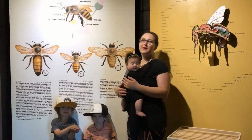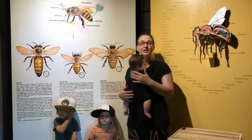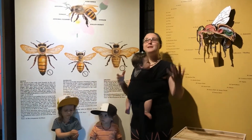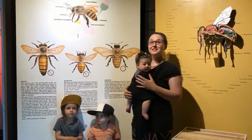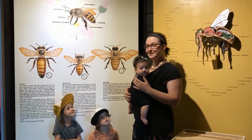So here at the museum we have lots of different displays. We have stuff about how bees make beeswax, about pollination, about what the bees do in their hives throughout the year, about beekeeping back in the day and kind of how we do it now. But we're only going to focus on a few of our displays today, so what we're going to teach you guys a little bit about is the honeybees themselves. So there are 3 different types of honeybees in the hive.